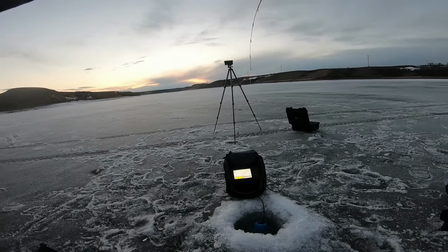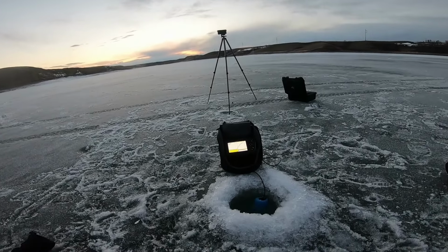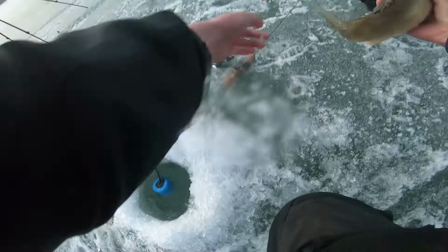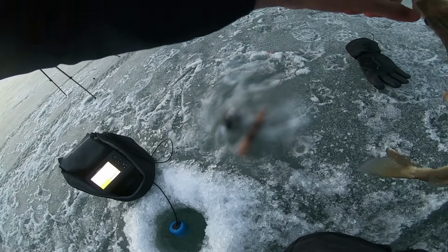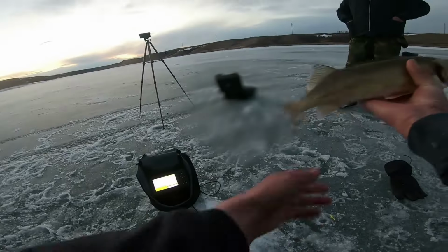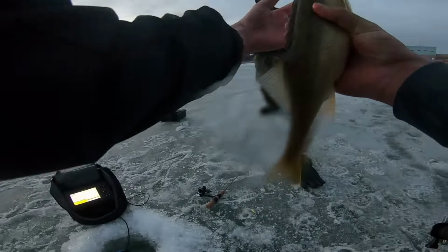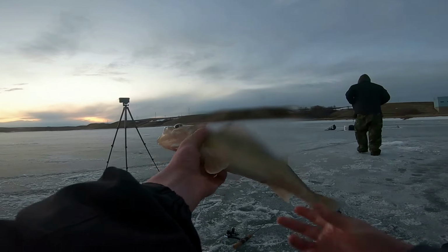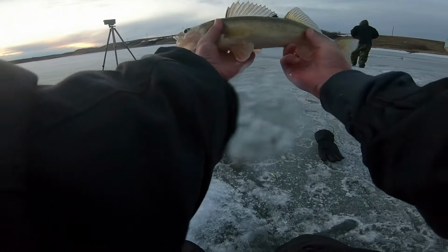I'll tell you what. A fish here, not sure what it is. I'm pretty sure it's a walleye. Yep, it's a walleye. Oh, yes. Dad, there's more down there too. There he is, guys. Perfect eating walleye. We're gonna keep this guy for sure. That is literally the perfect size walleye. I've been working for this thing all day long.